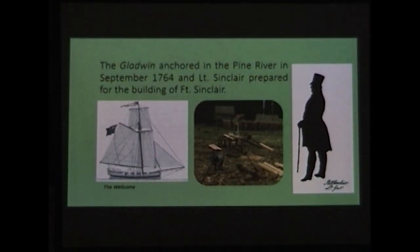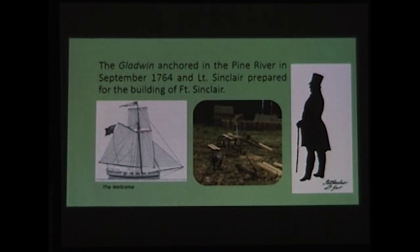Now, the Gladwin was built actually by Sinclair in Detroit, and it looked a whole lot like the Welcome. And yes, there are two L's there, and there are supposed to be. That ship was reconstructed a few years back at Fort Michilimackinac and has sailed on the lakes.